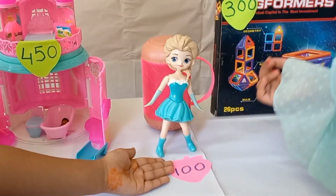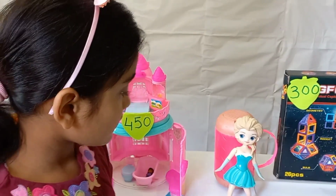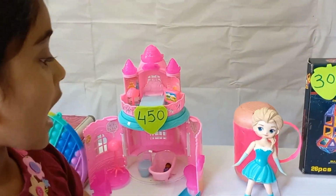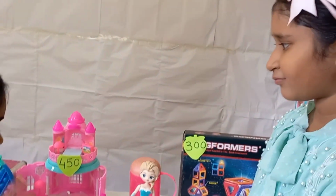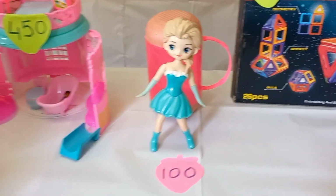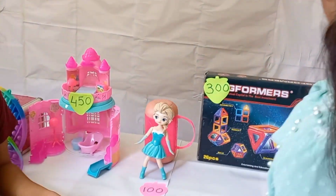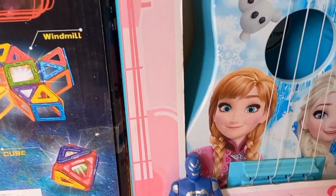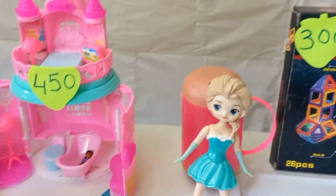Yes. And this is an Elsa doll. We can play with it and this is also Elsa's doll. I really like this doll. How much is it? It is 100 rupees. Just 100 rupees, wow. And what is this character called? Do you know the name of this character? Yes. Elsa. Okay, this character is Elsa. It is also here on the guitar. Okay. She's so nice. She has a braid. She also has a braid.